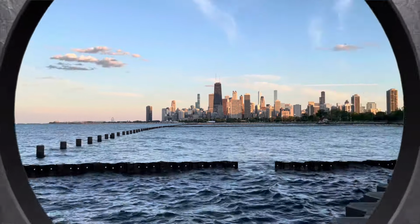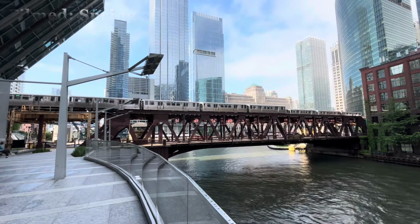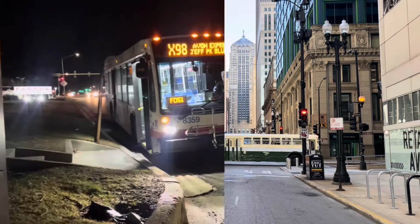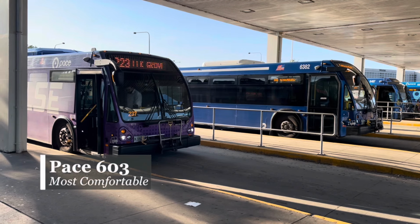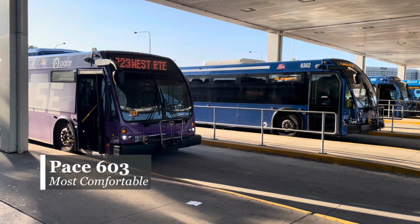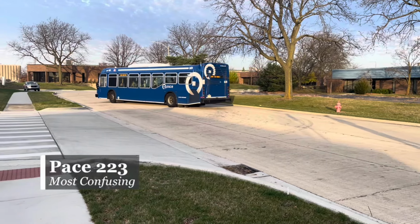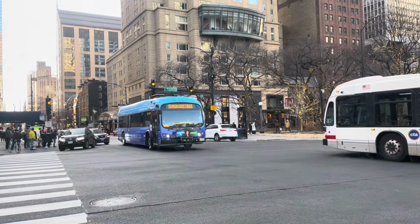See, back when I lived in Chicago, 2 years ago already, I was doing a little series where I found some interesting bus routes in the city and the surrounding suburbs. I rode the very last X98 ghost bus ever, I crowned the 603 Chicago's most comfortable bus, and the 223 the most confusing.